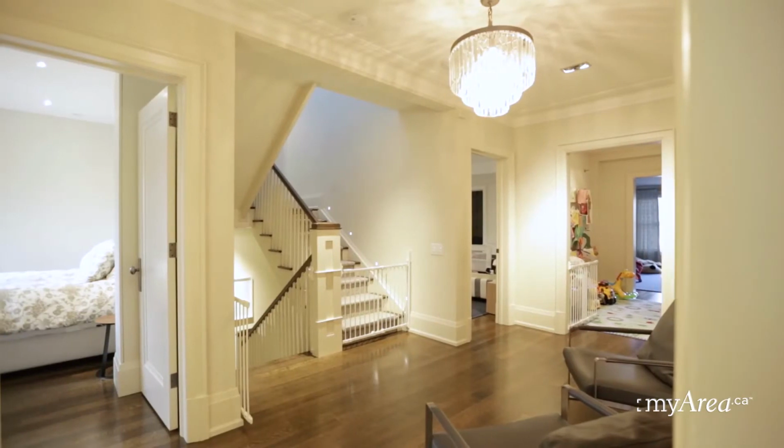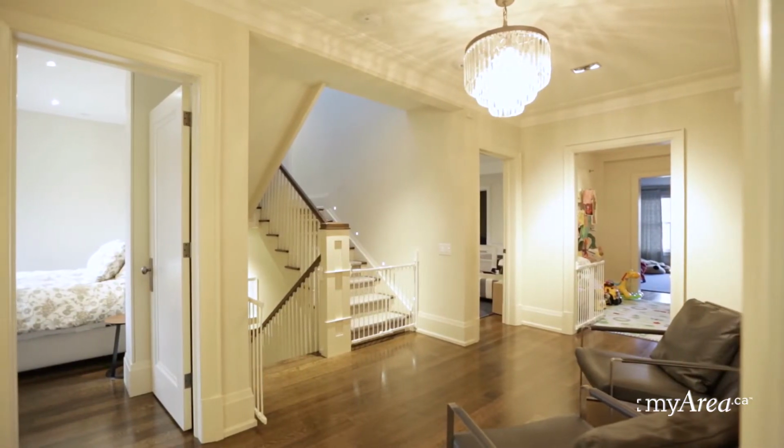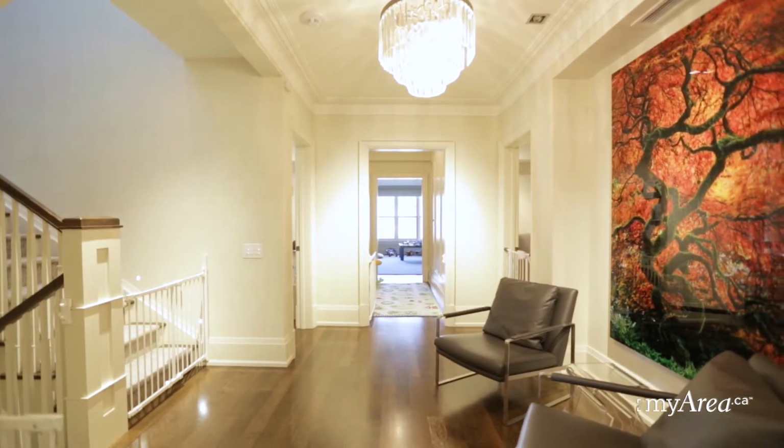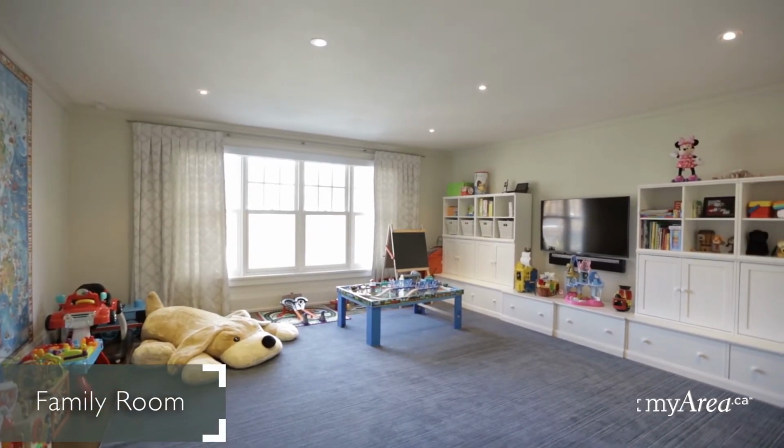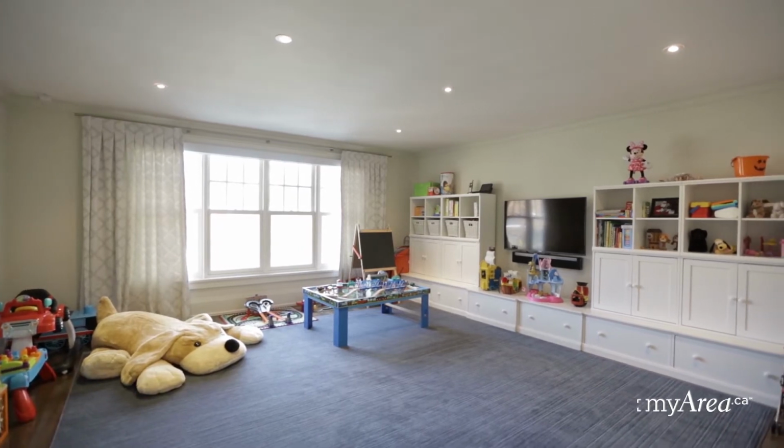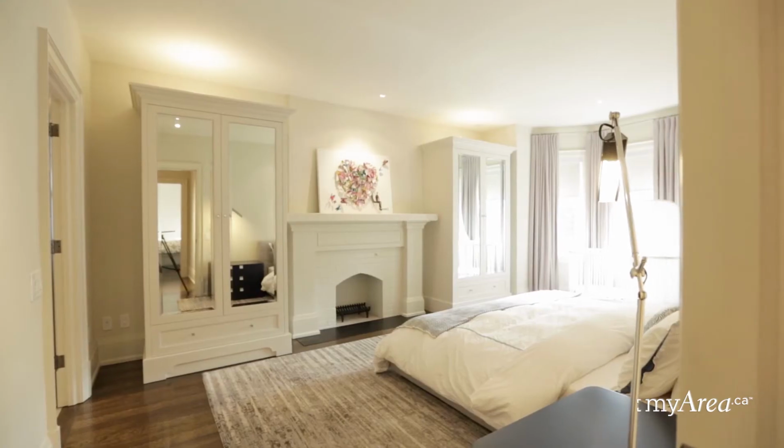Back inside, we ascend the step-lit staircase to the second floor, which not only houses four distinct bedrooms, each more splendid than the next, but also an entirely separate family room, equally suited to homework sessions and weekends at ease.